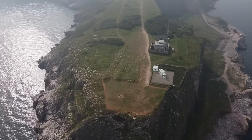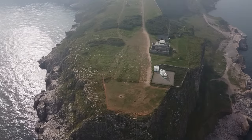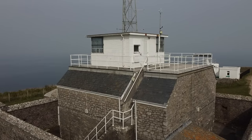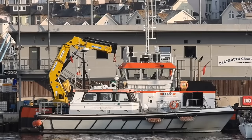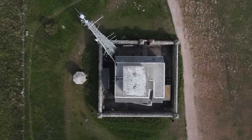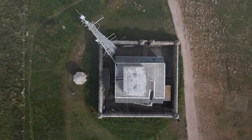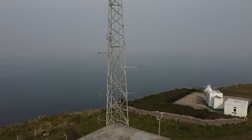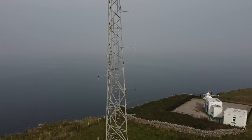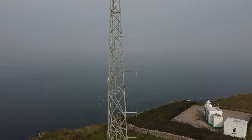Further along the head, we come to Berry Head Lighthouse and a marine radio mast and former watchtower. The old lookout station on Berry Head was closed when the new centre opened in Brixham Harbour in 1984. This old station is built within the walls of the magazine of the fortress, built during the time of the Napoleonic Wars. The mast is home to a number of marine aerials for the Falmouth Coast Guard Safety Information Broadcast on Marine Channel 63 and the Automatic Identification System.